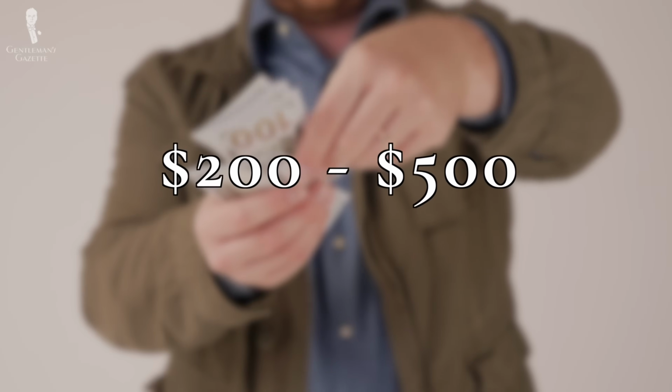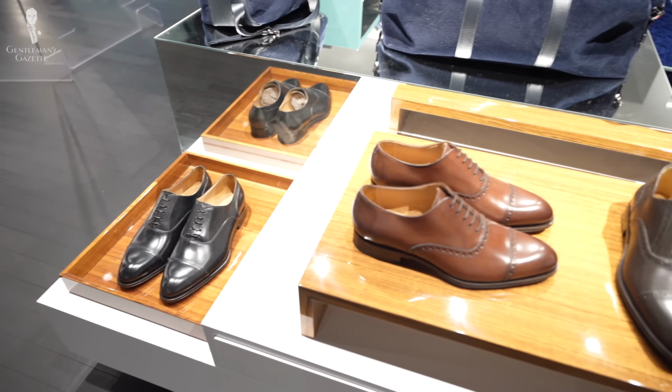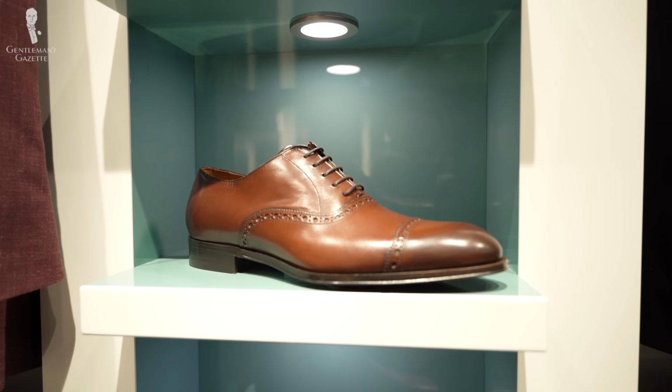price range of $200 to $500. And no, we're not talking about vintage shoes, we're talking about shoes you can buy today. And we look at the retail price, not the used or secondary market.